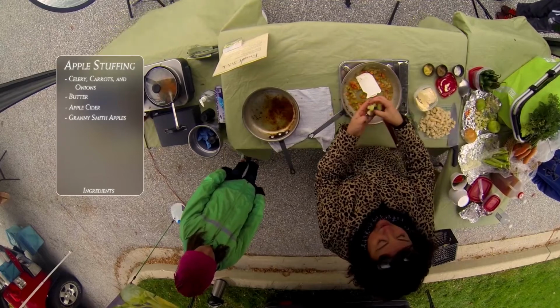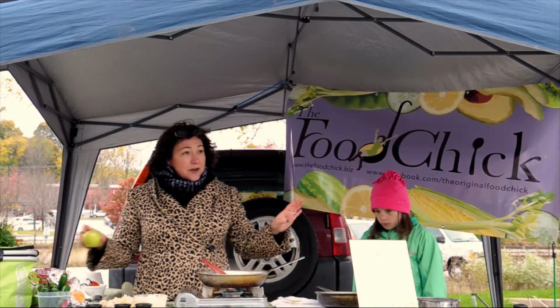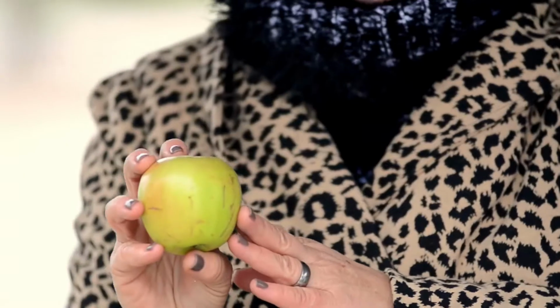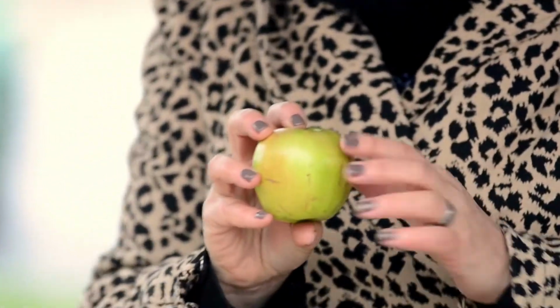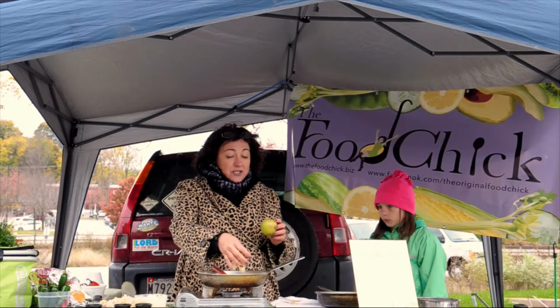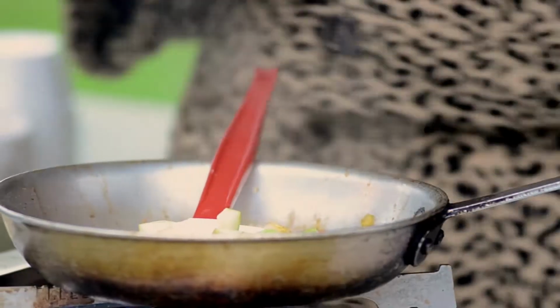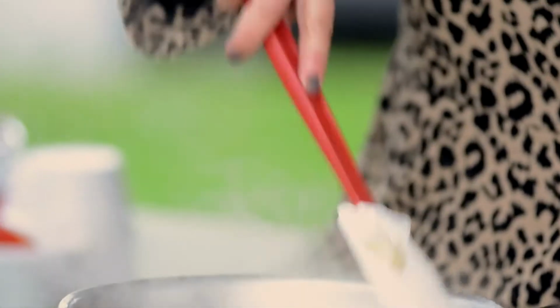I actually got the apples today from the Orchard County Farm, another vendor here at the market. This is a beautiful Granny Smith apple. It's excellent for cooking. I love it in the stuffing because it is sweet and tart at the same time. So the butter sort of reacts a little bit with that. We're going to let this cook down a little bit more.